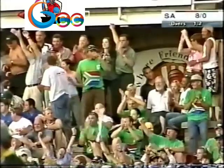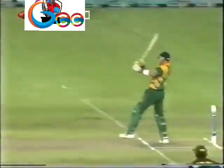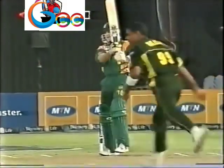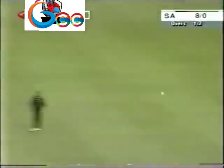Well, that was short, and it was put away. Herschel Gibbs showing that the low score in the previous match was a mere blip. Beautiful shot. This rocks onto the back foot. You can't bowl there to Herschel Gibbs. He loves playing off the back foot. Picked up beautifully this time. Another boundary in the first over.